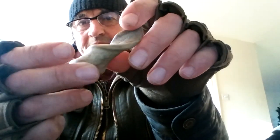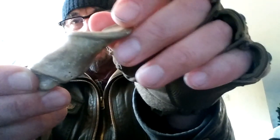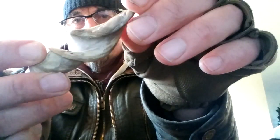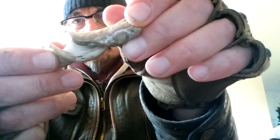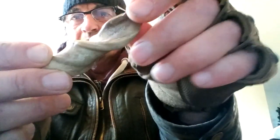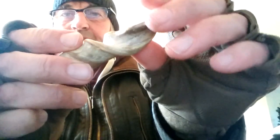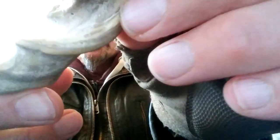I didn't think too much about it until I got home and cleaned it up a bit. I cleaned all the sand off it, and this is what I found. On further analysis, I came to the conclusion that it was bone. I did various tests, and what I did notice was on the side here, and the camera's not picking it up very well, but it's very smooth and kind of yellowed, and it reminded me of ivory.